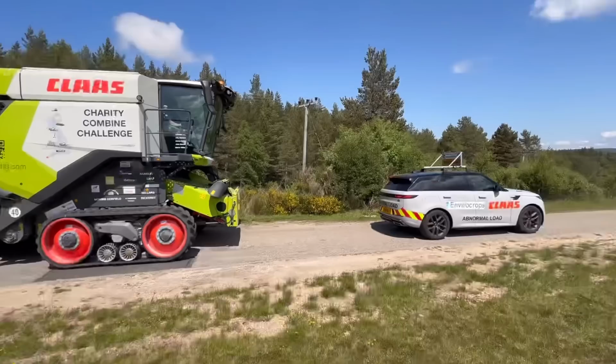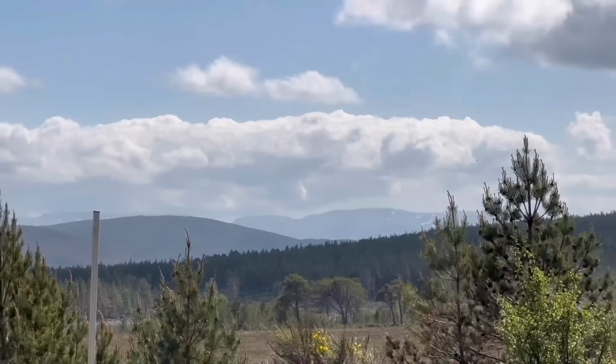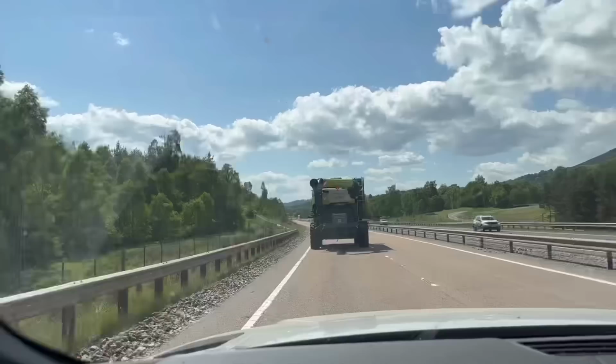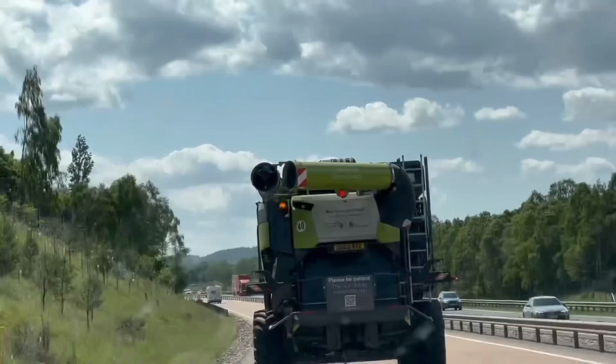There we go. Amazing. The camera just does not do justice to what you can see. James is pointing out a very good thing. We're on the car now, swapped around a bit to show you the view, but he said it doesn't look out of place, a combine on the roads with skies and weather as good as this.